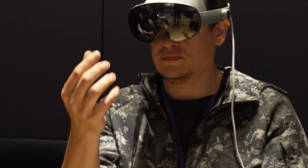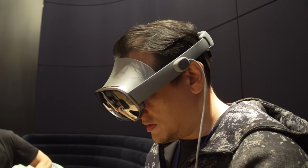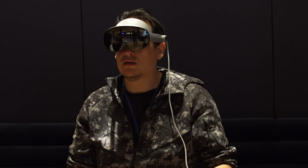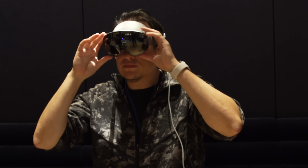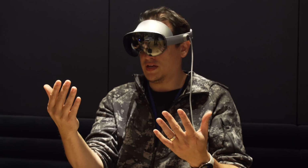So we just got done with our demo, and unfortunately we weren't able to record footage directly off the headset itself, so let's do a quick recap of what I actually experienced. The first was just getting the headset on. If you've used any of the big VR headsets like your Vision Pros or even your Quest 3s, the hand tracking is immediately familiar.